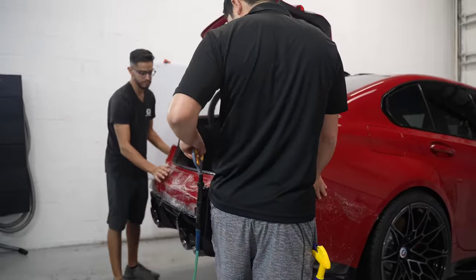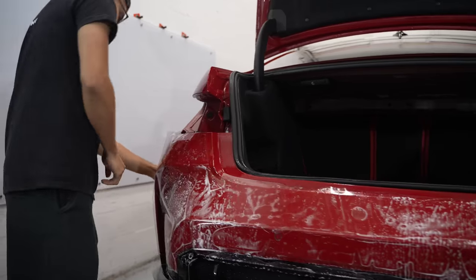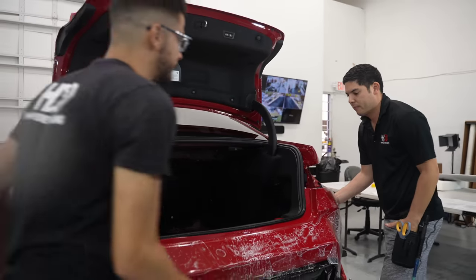Good question. I mean, I've seen just about everything possible. Grabbing the other blue squeegee from the table. I've kind of seen it all.